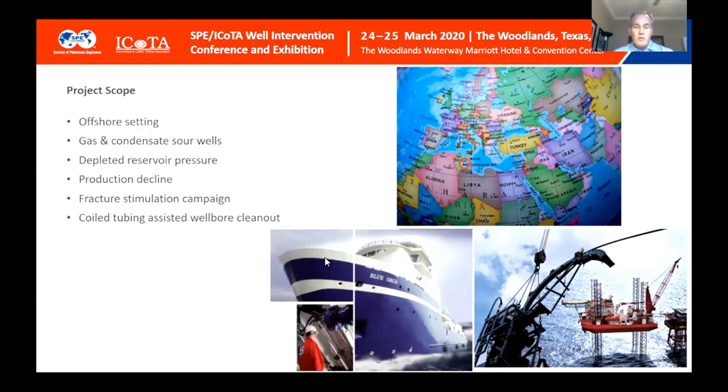Platform operator necessary milling, gas lifting, or solids removal. The fracture treatments would be pumped via a separate dedicated North Sea stimulation vessel.